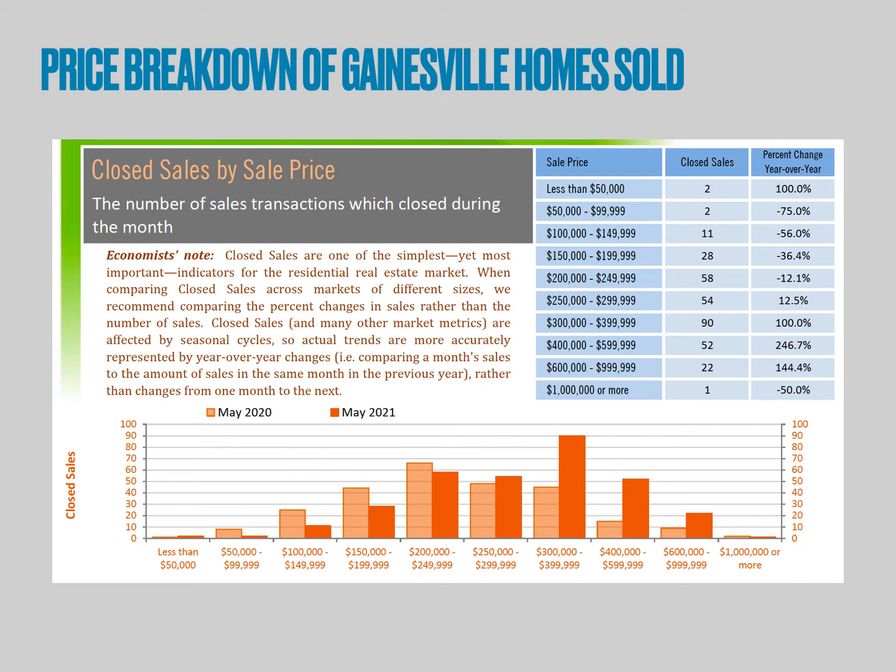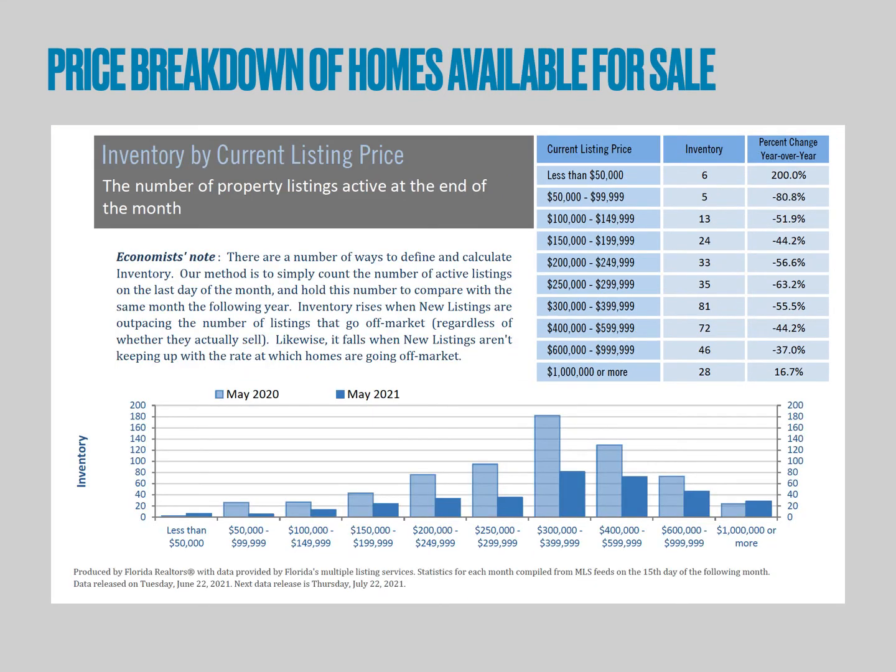Gainesville homebuyer activity was much stronger than May 2020 in 3 other price points as well: $400,000 to $599,999, a nearly 247% increase in the number of homes sold; $600,000 to $999,999, a 144% increase in the number of homes sold; and homes priced at $50,000 or less, a 100% increase in the number of homes sold.